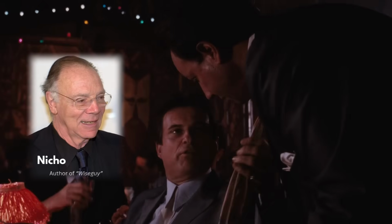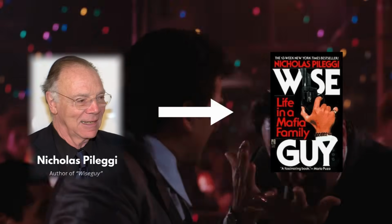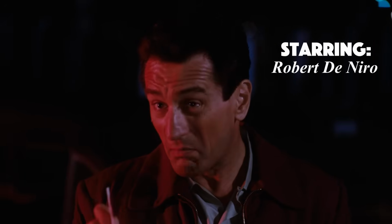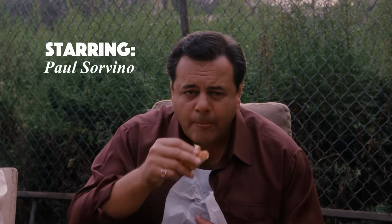for Best Supporting Actor. The film is an adaptation of Pileggi's 1985 nonfiction book Wiseguy, with both pieces of work following the rise and fall of Mafia associate Henry Hill from 1955 to 1980. The film stars Robert De Niro, Joe Pesci, Ray Liotta, Lorraine Bracco, and Paul Sorvino.